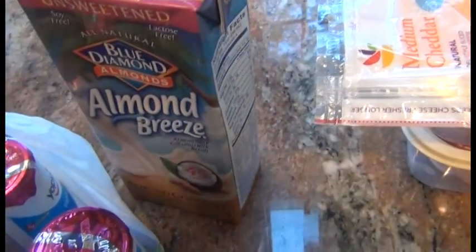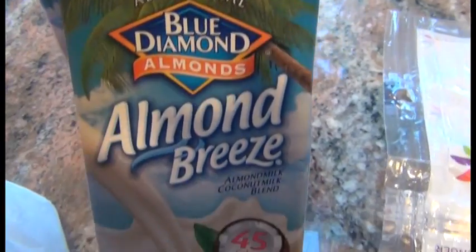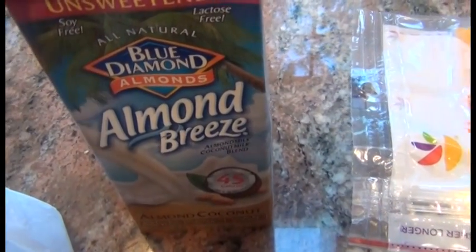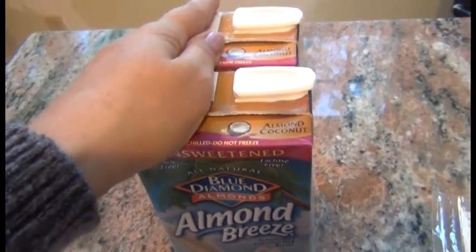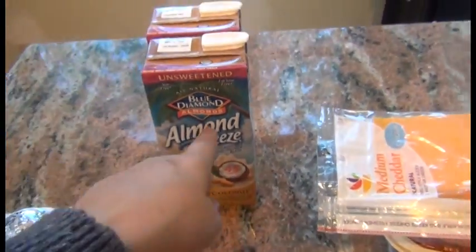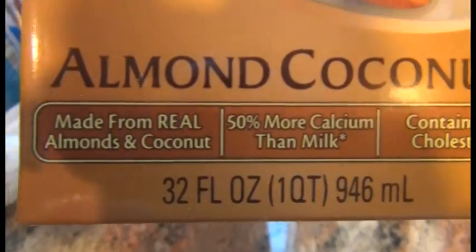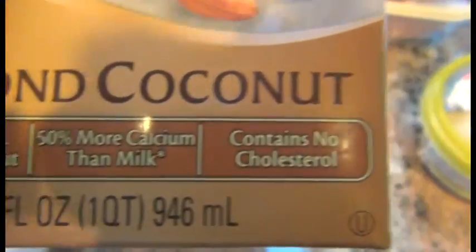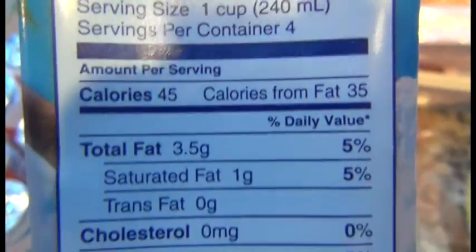I got some almond milk, and this one is almond and coconut from Blue Diamond, Almond Breeze. And I use this in the morning for my coffee. I like to have flavored coffee, but my husband doesn't. So instead of me spending money at the Dunkin' Donuts every morning to get some kind of flavored coffee, I just put this instead of milk, and it works just the same. It's actually delicious, and it's healthier for you. It's got only 45 calories. And what else? Made from real almond and coconut, 50% more calcium than milk, and contains no cholesterol. And let's see, fat 3.5. That's for a 1 cup, and I don't even think that I put more than 2 tablespoons in my cup of coffee in the morning.